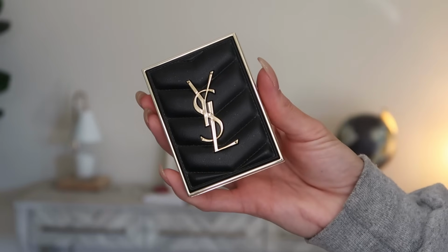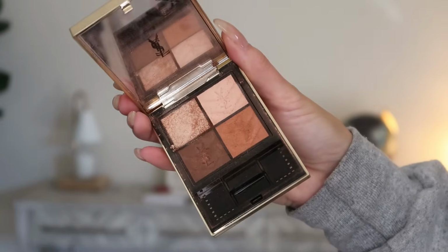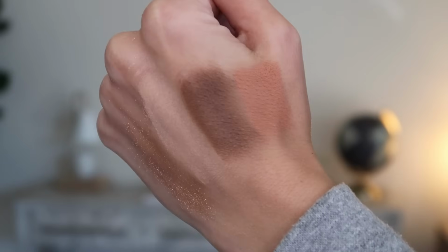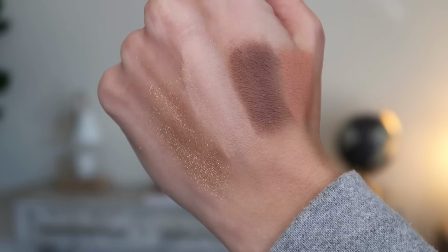And then I was like, you're gonna get made fun of because you love a very neutral, basic palette, but I don't care. And then I finally put it into my bag and I was like, don't sleep on the YSL eyeshadows, okay? It's not a brand I really hear anything about in regards to their eyeshadows, but the matte, there is such a dent in this brown shade over here, that is hysterical to me.